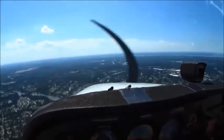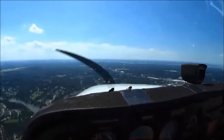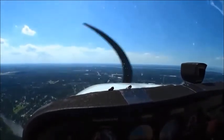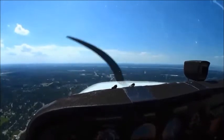Now, what we're going to do is view a... but we can also watch traffic, because there might be somebody taking off there. We have to watch because we're going to be crossing at the active end of a runway. I know. We're in the pattern. Not yet. But we are close.